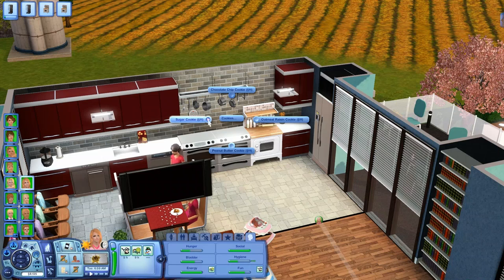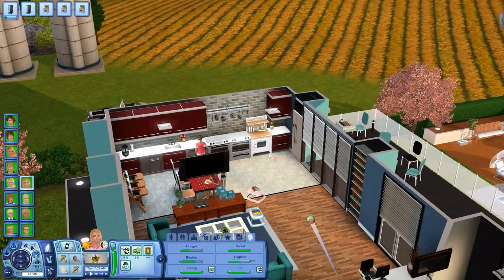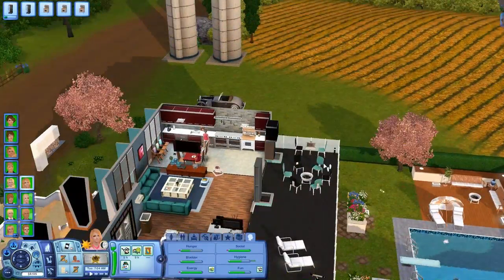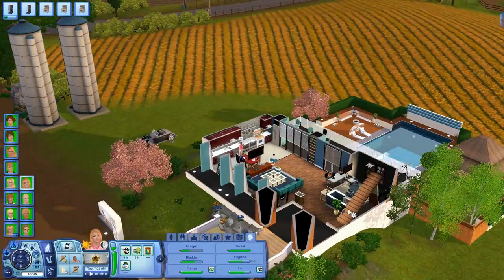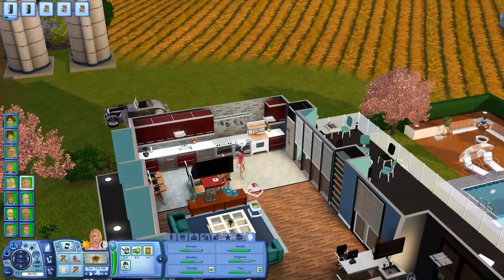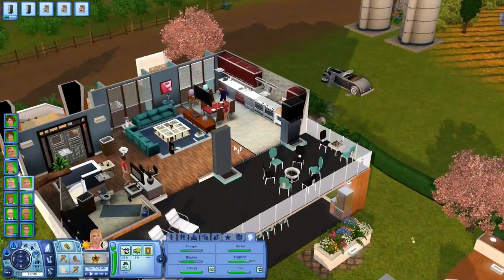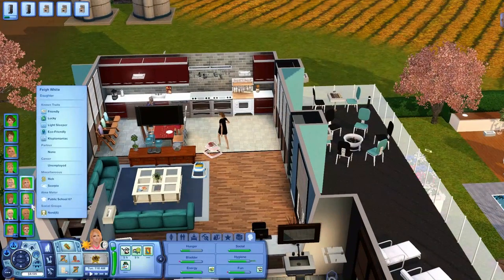And one more. Just one more. Let's make some sugar cookies. I think that would be so cool to just have a bunch of baked goods in the house. I don't know. It's just definitely something I would have my Sim do now that the bakery came out. The bakery set. Just going to call it that, because it is definitely a tongue twister.